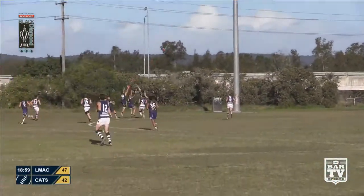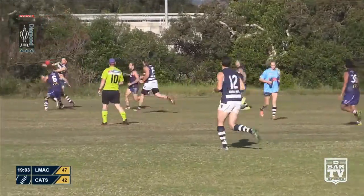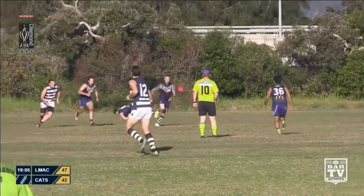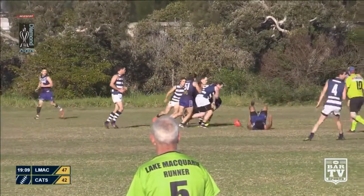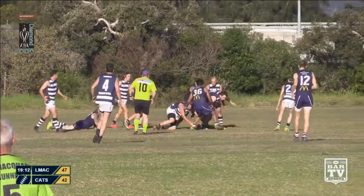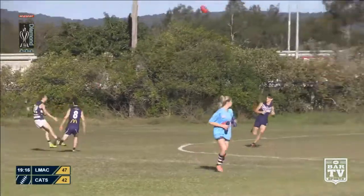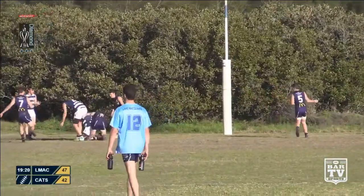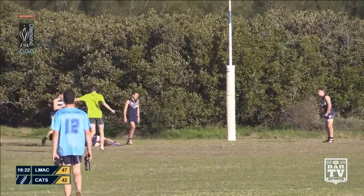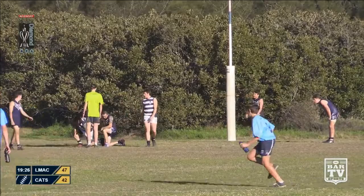Ryan Levin's gone the other side this time. Cliffy was his target but missed. Chad Hooton trying to get to the ball. Isaiah's picked, he's been knocked over. Bit of a scoop there, probably, out the back. Come on. No talk at all from the Macquarie defenders. They all stood there and watched him take the mark.